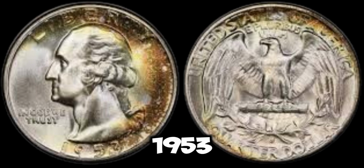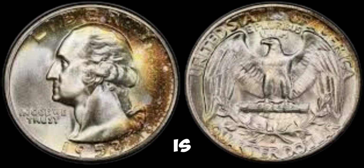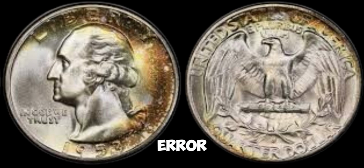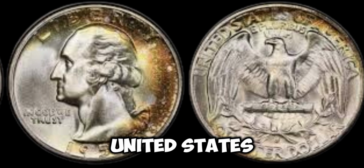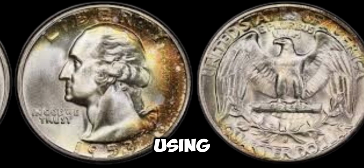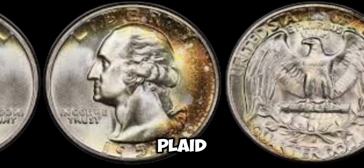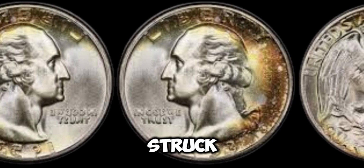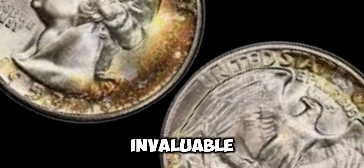You see, the 1953 Washington quarter dollar coin we're talking about is not just any ordinary coin. It is, in fact, a rare and highly coveted error coin known as the proof set quarter. Back in 1953, the United States Mint accidentally struck a small number of Washington quarter dollar coins using the wrong metal composition. Instead of the standard copper-nickel clad composition, these error coins were struck on planchets made of pure silver, making them incredibly rare and valuable.